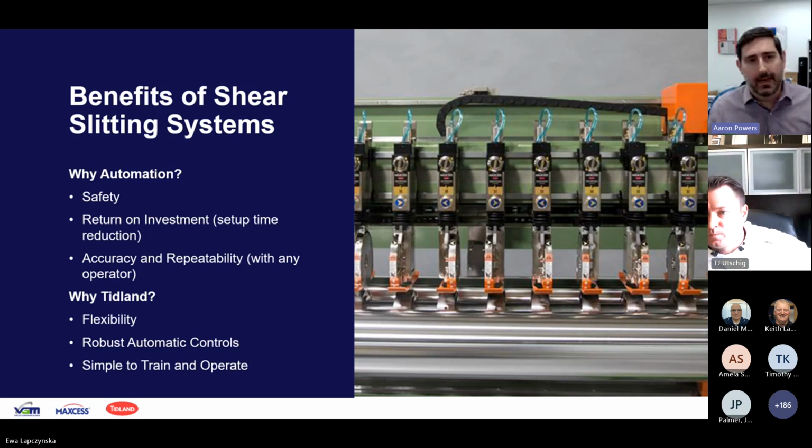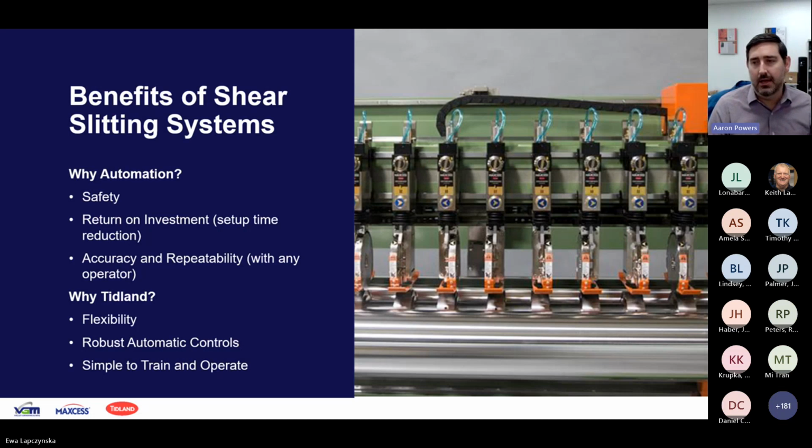Okay, Nick, I wanted to add a couple things here just on systems. We've talked a lot about the technical side of knife holder setup and what goes into it. Knife holders are just one part of a slitting system, and they can't work by themselves. And in particular, Tidland has a nice range of automated slitting systems that can address not only some of the individual knife holder challenges, but also from a system setup perspective as well. So quickly, why automation? We have safety issue number one, always.